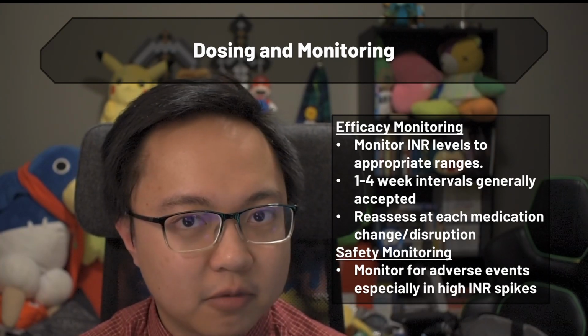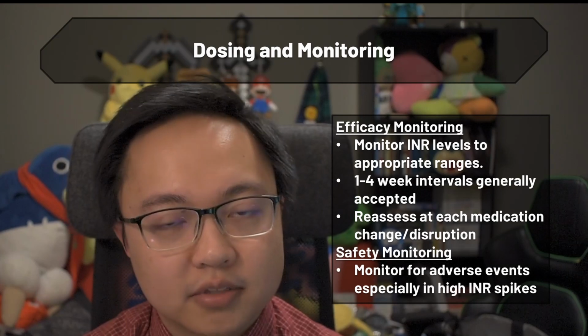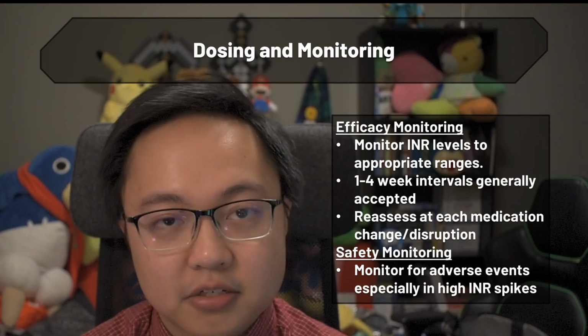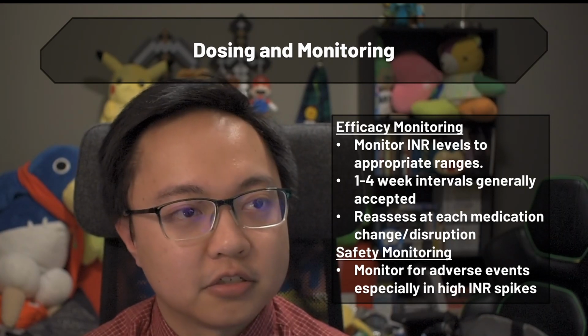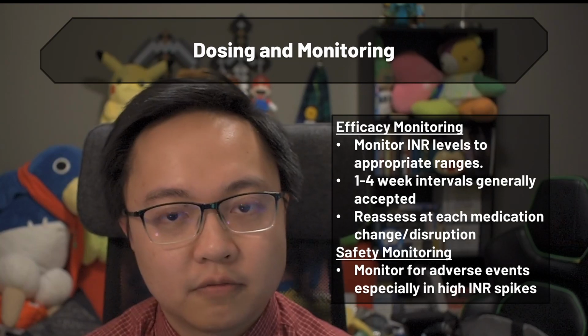As far as safety monitoring specifically, the only thing that they say is to monitor for adverse events, obviously all of the bleeding related stuff, especially with high INR spikes. And so if you see a patient's INR is on the rise, you might want to counsel them on making sure that they're reporting everything that might be going on, especially if it's involving a lot more bleeding than usual.